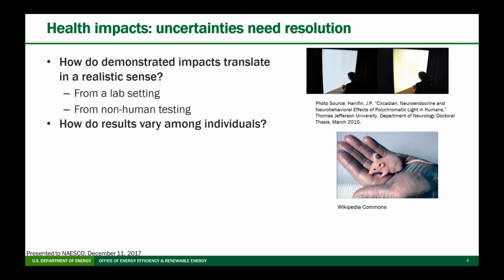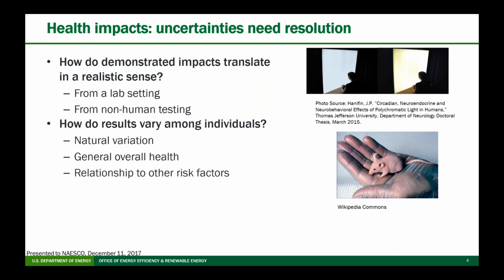And there's variability among individuals, or variability even for a given individual, depending on things like their age or their general state of health. What other risk factors or mitigating factors, like diet, does the individual have? Do they work night shifts, or are they smokers, and so forth? It turns out those are two pretty big factors, which I'll talk a little bit more about in a little bit.